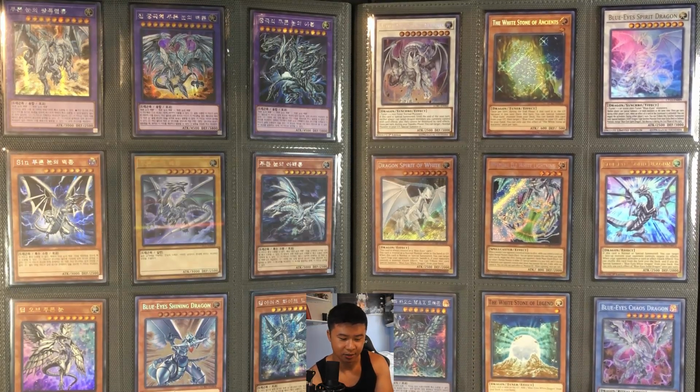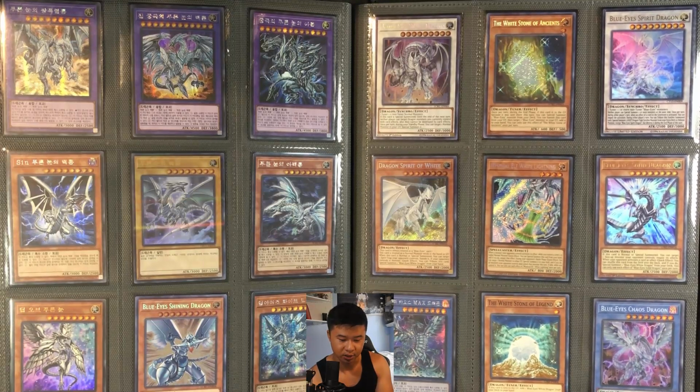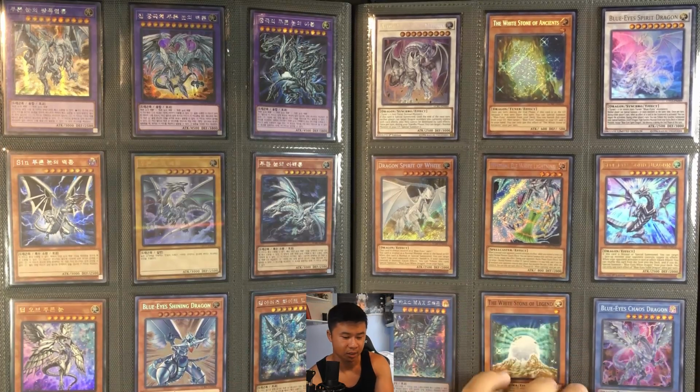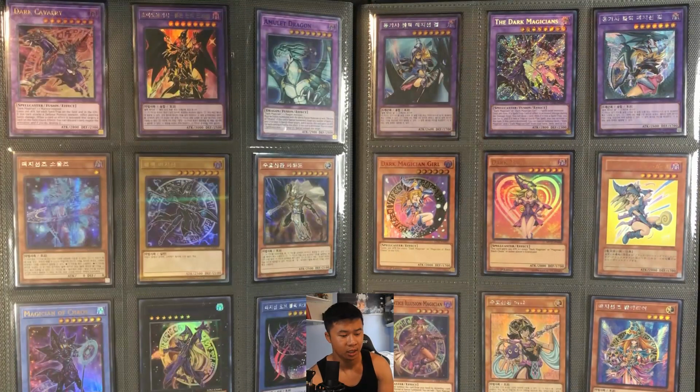And then we got our two ritual monsters, which they need to make a 3rd one of that as well. But that's how it's balanced out in this binder. Blue Eyes Solid, and things like that. So you get the idea.